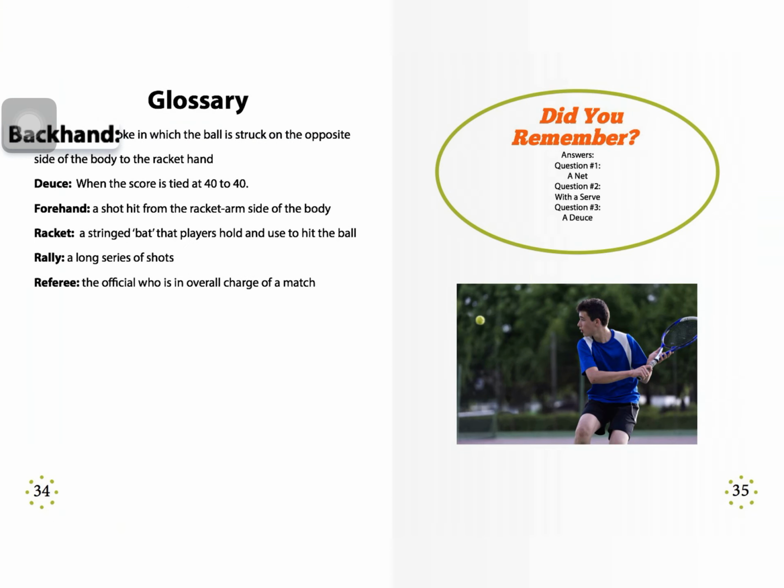Glossary. Backhand. A stroke in which the ball is struck on the opposite side of the body to the racket hand. Deuce. When the score is tied at 40-40. Forehand. A shot hit from the racket arm side of the body. Racket. A stringed bat that players hold and use to hit the ball. Rally. A long series of shots. Referee. The official who is in overall charge of the match.